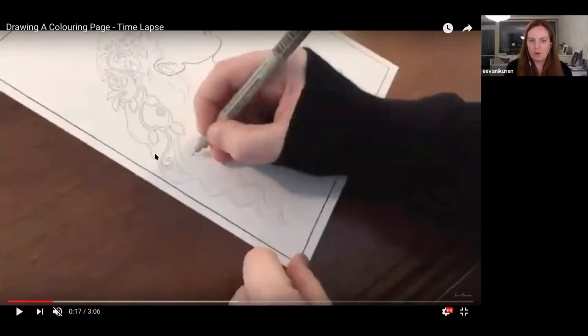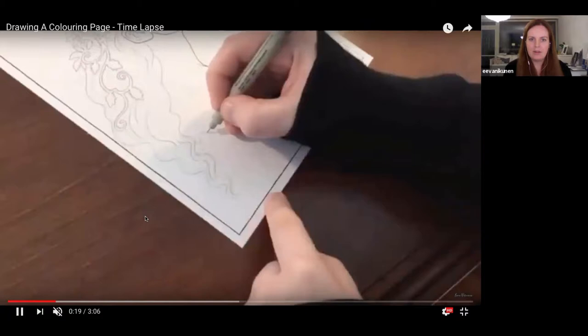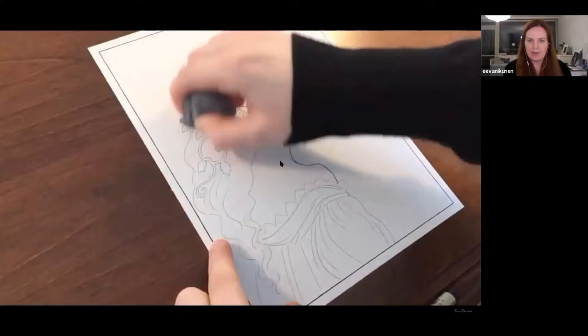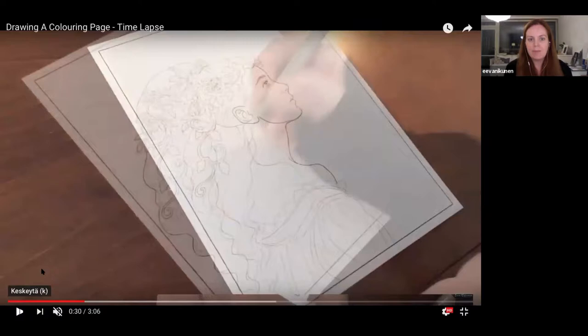I don't have all the lines drawn with the graphite, so I just start improvising with the ink because I've already drawn many of these. I still have some light graphite lines here, and then I just draw over them. And now I'm erasing all the graphite lines that I still have on the paper, so you can't see them in the final piece. I'm just doing some additional details.